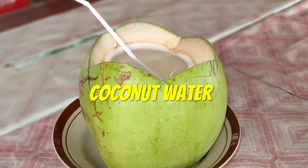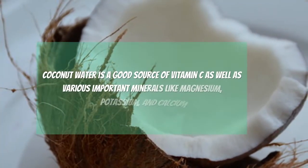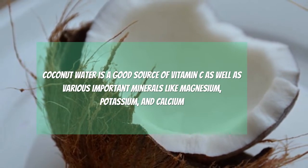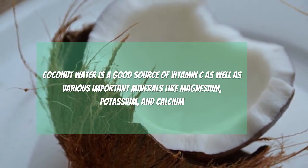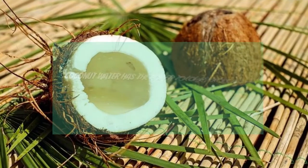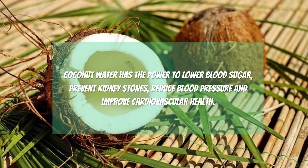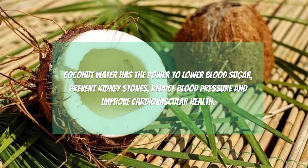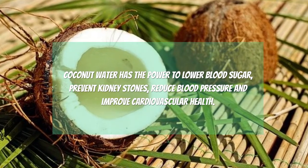Coconut water. Coconut water is a good source of vitamin C as well as various important minerals like magnesium, potassium, and calcium. Coconut water has the power to lower blood sugar, prevent kidney stones, reduce blood pressure, and improve cardiovascular health.